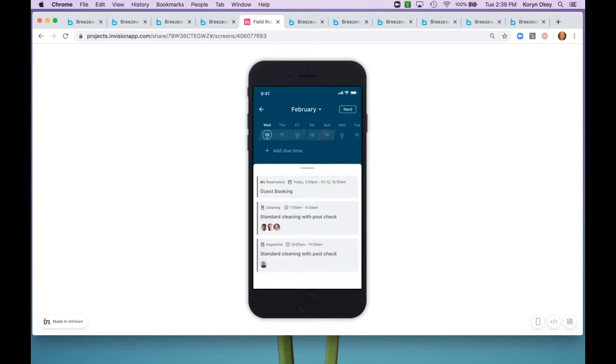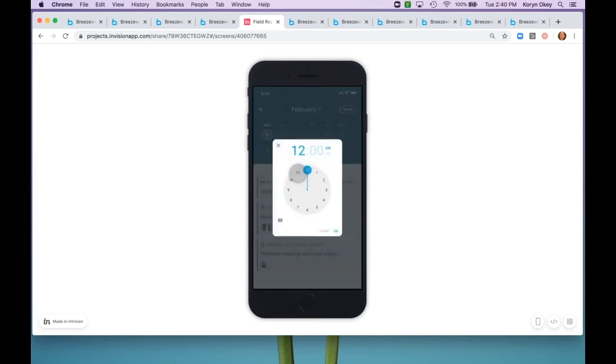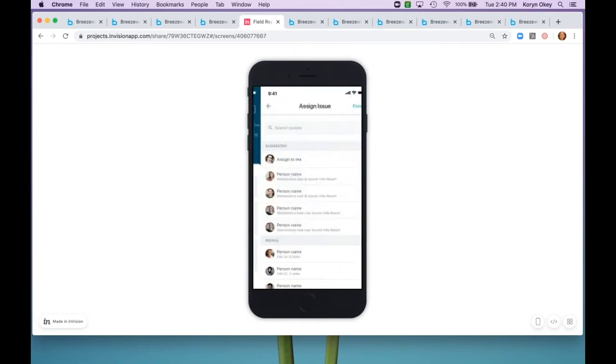So this is going to show me what's going on at this property. I can see I've got a reservation in here today through the 12th. I can see that there's a clean scheduled. There's 2 cleans scheduled here. And then I could say, all right, I want to add this and we're going to do this now. So we're going to do this job at 11:25, and then I want to assign this to somebody.